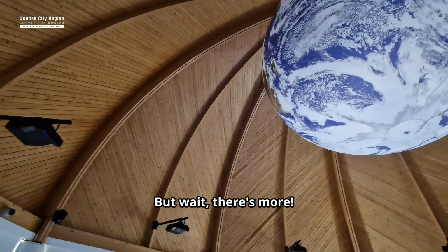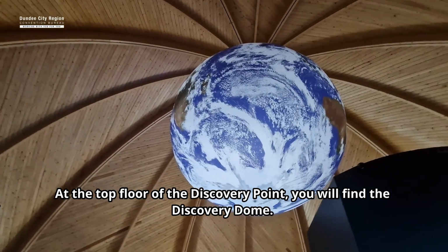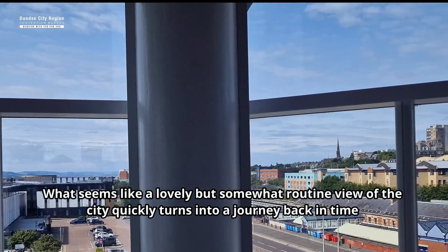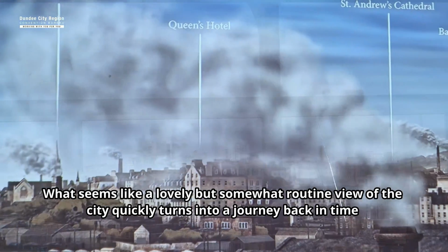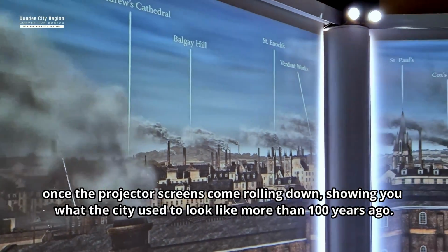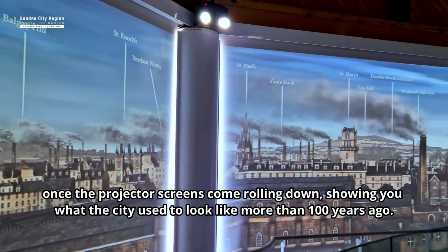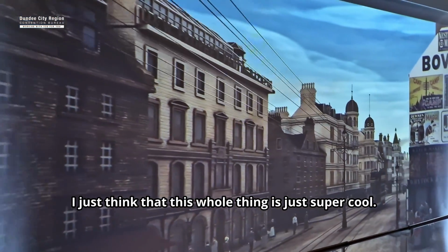But wait, there's more! At the top floor of the Discovery Point, you will find the Discovery Dome. What seems like a lovely but somewhat routine view of the city quickly turns into a journey back in time once the projector screens come rolling down, showing you what the city used to look like more than 100 years ago. I just think that this whole thing is just super cool.